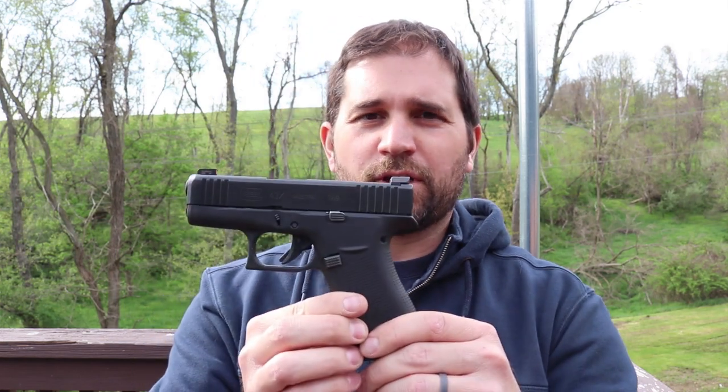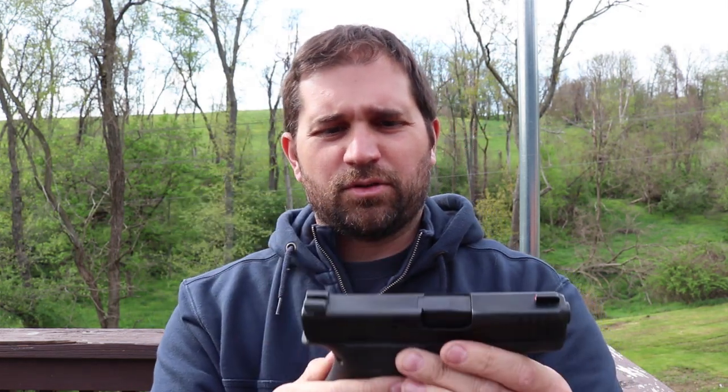It's clear. I checked it a bunch of times before I went on camera. It's a pistol I featured on the channel many times before. It's the Glock 43X. Great little pistol. I don't always carry, but whenever I do, I carry a Glock 43X. At least that's what I've been carrying for the last few years.